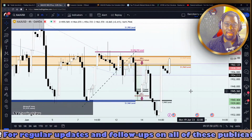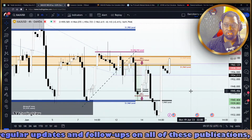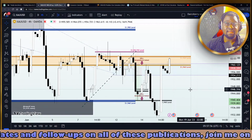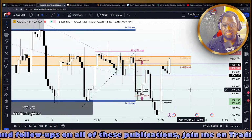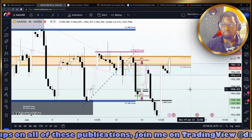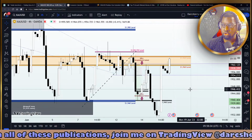Now, remember I told you earlier that we should move all stop losses to secure this position. Very, very important, as we could still have selling pressure come in at any point in time. And it's going to be very, very massive, whatever move strikes out of this zone.